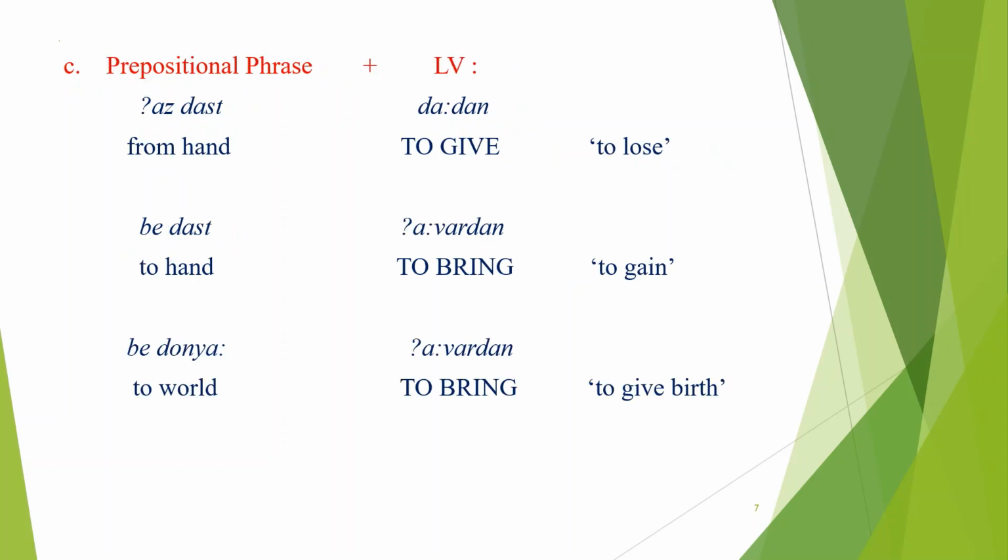C. Prepositional phrase plus light verb. As dast dadan. As means from. It's a preposition. Dast is a noun which means hand. As dast means from hand. As dast dadan, from hand to give, means to lose. Be dast avardan, which means to gain. Be donya avardan. Be means to somewhere. In fact, donya means world. Be donya avardan means to give birth.